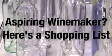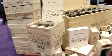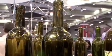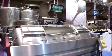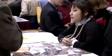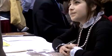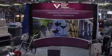Today, we're at the Sacramento Convention Center for the 14th Unified Wine and Grape Symposium, the nation's largest gathering of the wine trade, with 10,000 grape growers, winemakers, and other members of the industry on hand. We're going to take a look at some of the obvious and some not so obvious expenses that an aspiring grape grower and winemaker are likely to face.